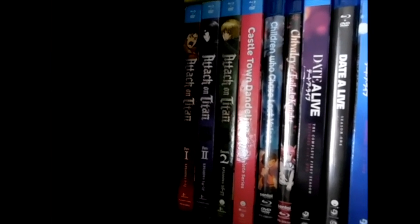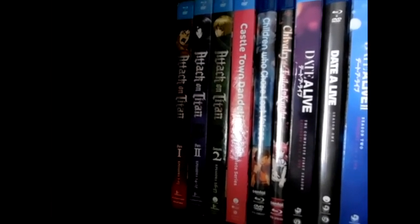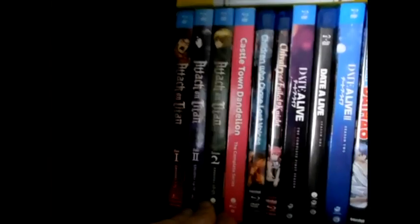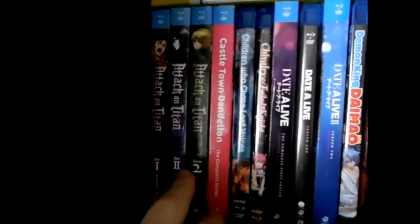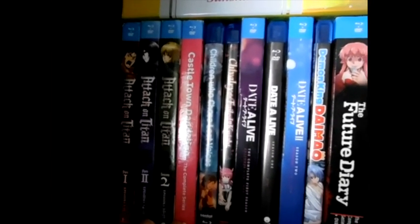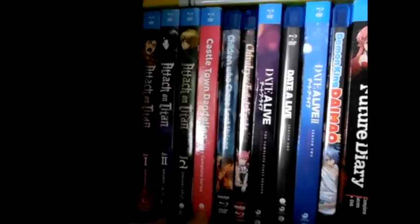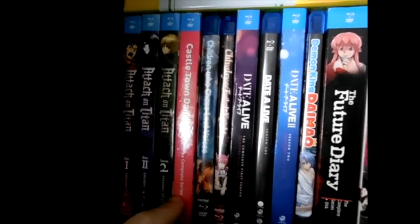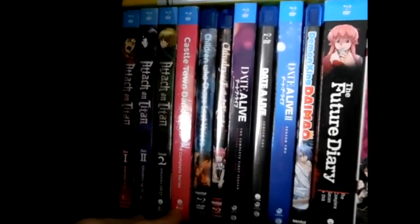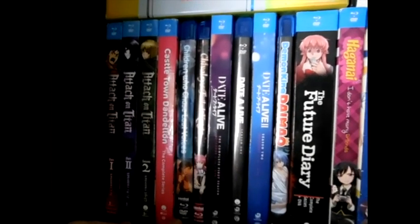I'm probably going to get both parts at the same time so I can finally see Season 3 and move on with the series. Now we have Castletown Dandelion. Yeah, I don't know why some of these Blu-ray and DVD sets are just bland with their side covers, but I have unboxed most of these series I have on the shelf, so you can probably check that video out. I have a playlist of all the videos I have unboxed, so you can check that out.